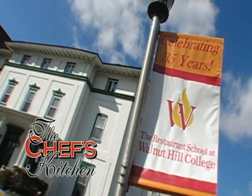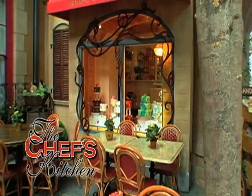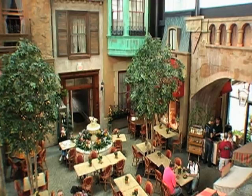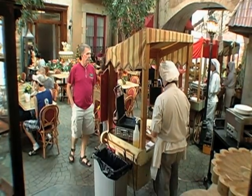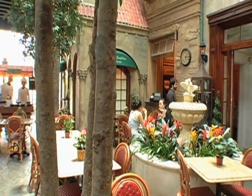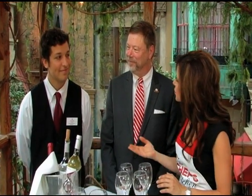We're back with more from the restaurant school at Walnut Hill College. We are here in the courtyard of the restaurant school, which is quite a lovely space, and actually it's lunchtime, so we have several guests dining down below. We are here with Philippe McCartney, sommelier and wine instructor here at the school, and Jeffrey, who is a student in the restaurant management program.